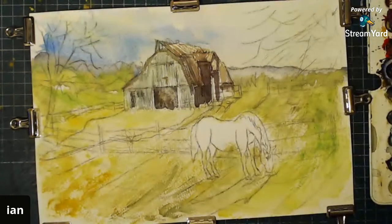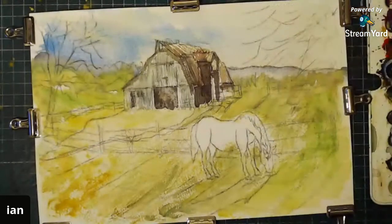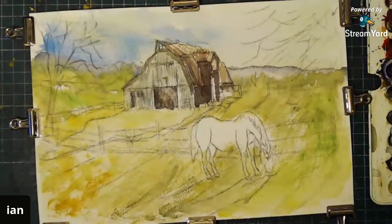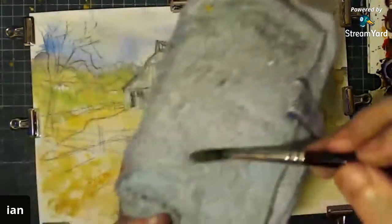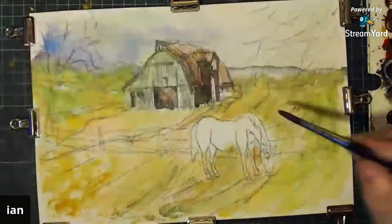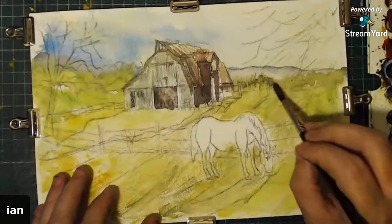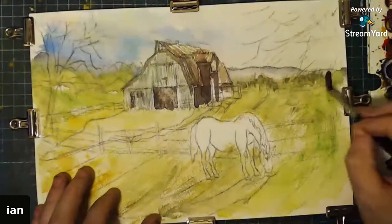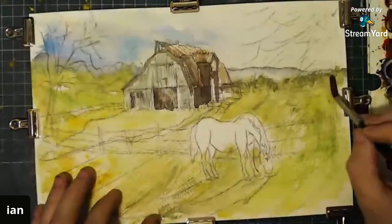So while that's all sorting itself out, I'm going to go back a little bit to my greens with a slightly dry brush and see if I can pick out. Right, I'm going to dab it out to get rid of all the excess paint. It just adds that extra bit of definition there, without it being overly detailed.